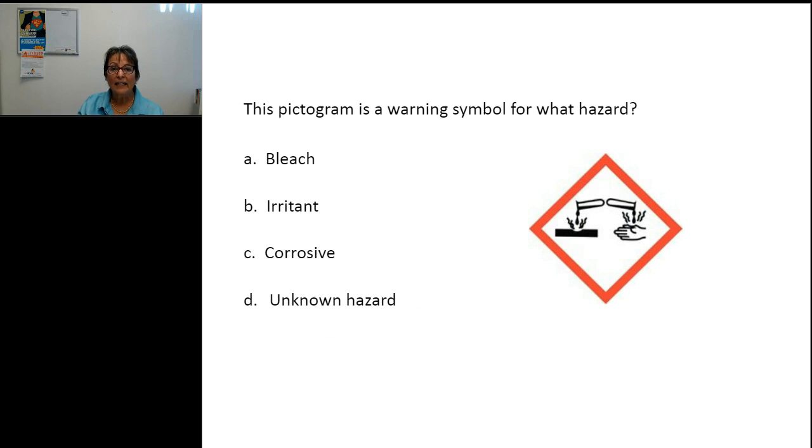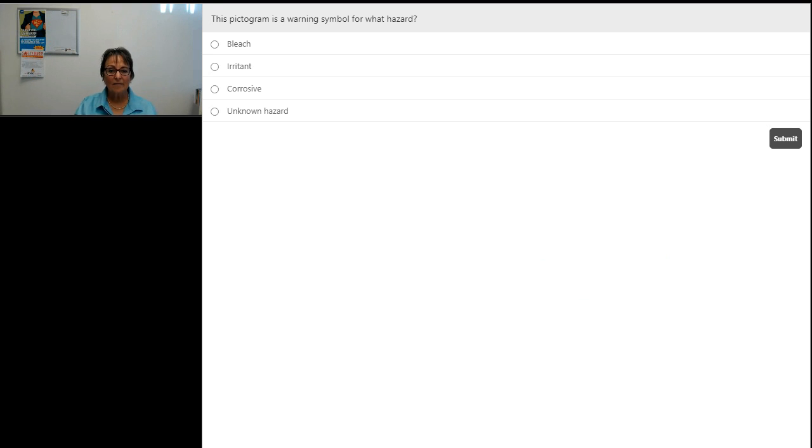Now we have another poll question, and this one's a little more complicated because it's in 3 parts. I'd like you to look at this pictogram and try to figure out which hazard is represented by it. Make your best guess quickly, and then on the next slide, you're going to pick it.